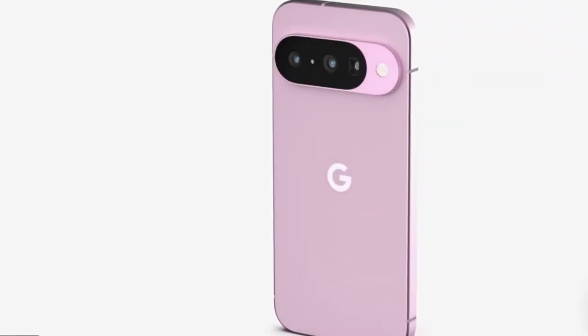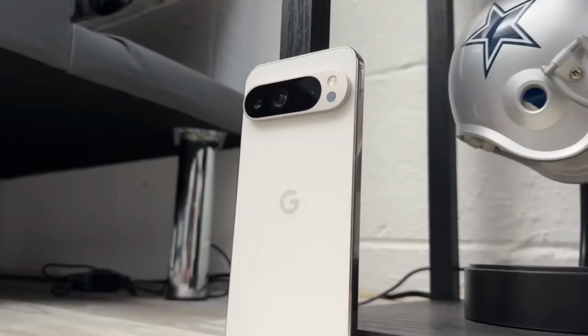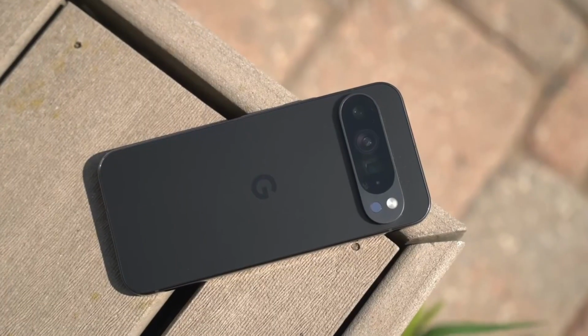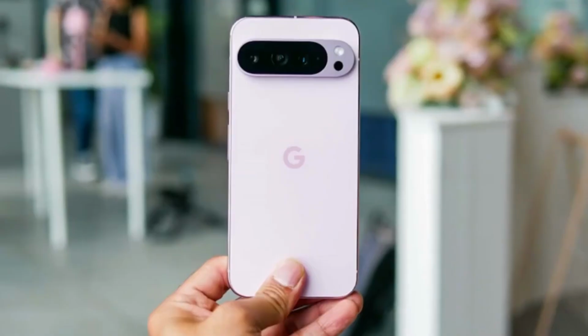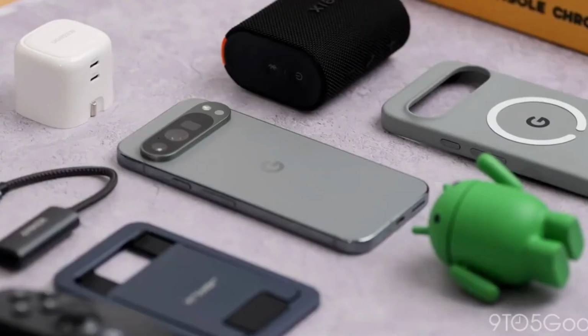The Pixel 10 Pro XL is almost here, and if you're someone who loves big displays, fast charging, and all-day battery life, this phone might be just what you've been waiting for. Google is launching its largest and most powerful Pixel yet, and the official date to mark on your calendar is August 20th. So, what makes this phone worth the XL tag?